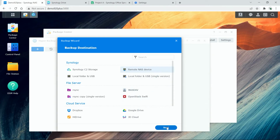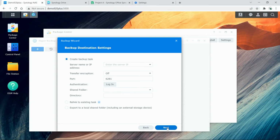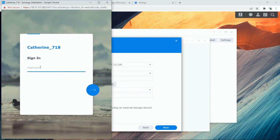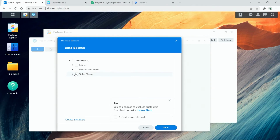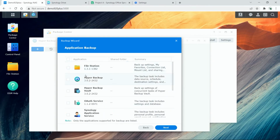Choose Remote NAS device. First, key in your remote NAS or server name. Here, I would like to set up the destination to another office, so key in the remote NAS IP address. Then hit login and key in my colleague's credentials. After that, choose your destination folder where you want to store your backups. Then hit next. Then choose the source folder that you want to back up. Hit next. Here you can even back up your applications and configurations.